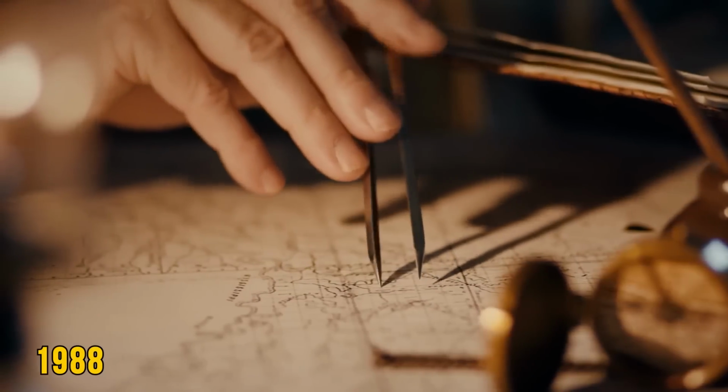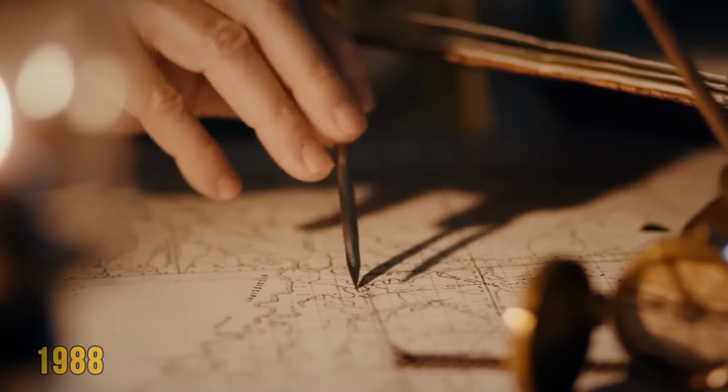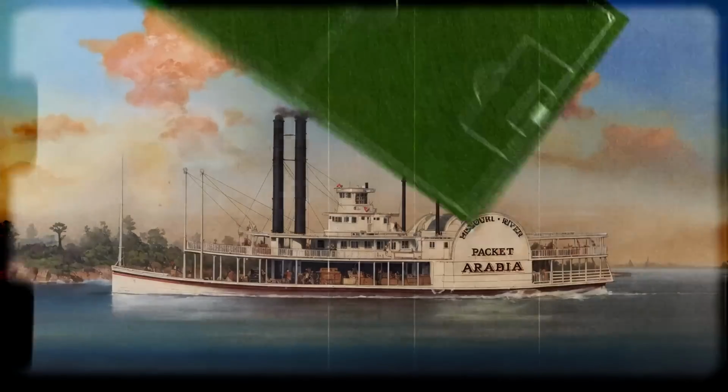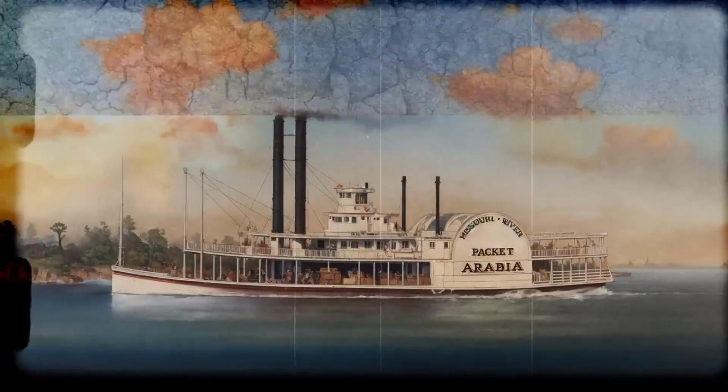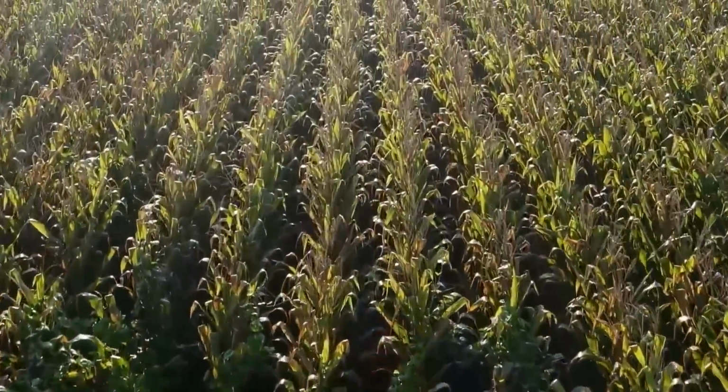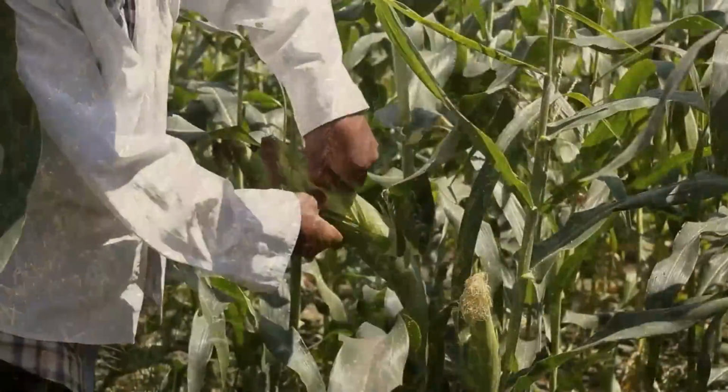And so, by the fall of 1988, they had determined the location of the steamer. Arabia was the size of a football field. This gigantic vessel lay 45 feet underground, 4 stories down. But before they started excavating, they had to ask the owner of the cornfield for permission. For the farmer, this news was a big surprise.